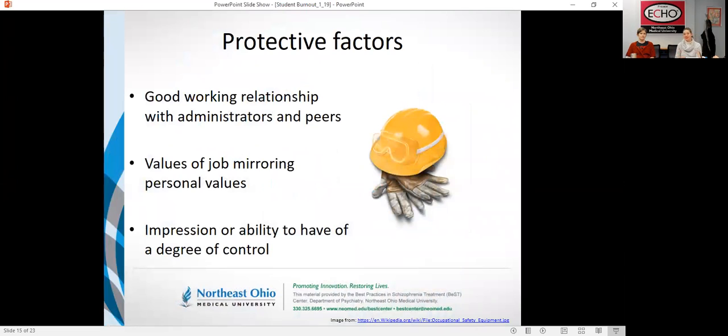There have been identified some protective factors. If you have a good working relationship with both your administrator or supervisor and the peers that you work with, that is a hugely protective factor. If you think about personal accomplishment, depersonalization, and emotional exhaustion, all 3 of those areas benefit from stronger social support, including in the workplace.